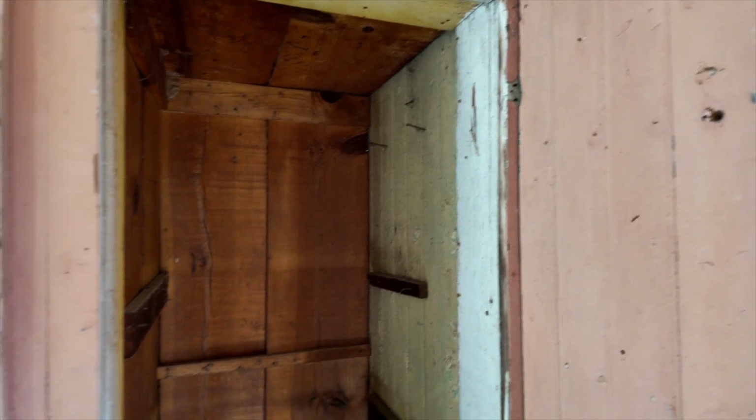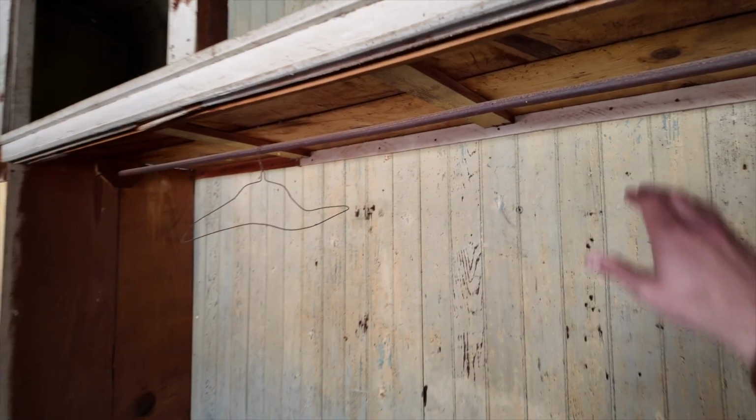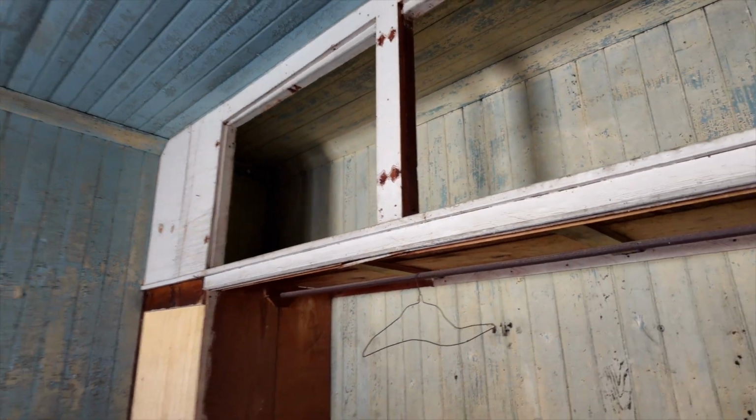Here we see that closet and a step down into this other room, which I believe would have been a bedroom at some point, especially because it looks like a closet. They got a hanger here still, some more storage. But this room, I really love this color. It's almost like a turquoise or a teal. And that paint's really coming off, just weathered by the dry air and the sun and the high winds that tear through this valley.